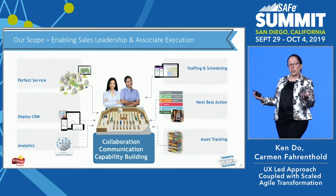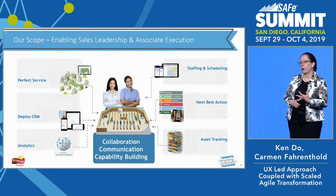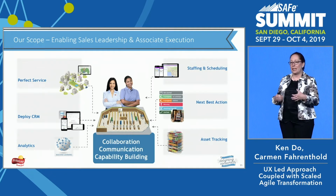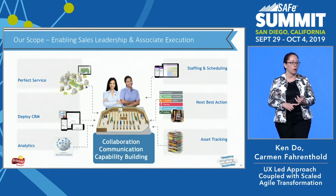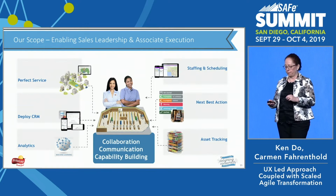So we've enabled execution. Our sales reps are now getting account insights. They're getting execution priorities in market so that they can win with the customer. We've delivered a single mobile user experience for those sales representatives so they can win at the shelf and deliver what our store customers want, perfect service.